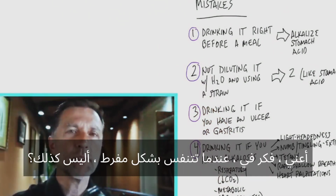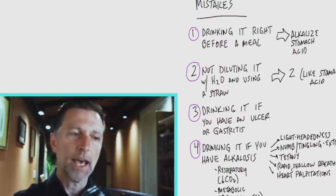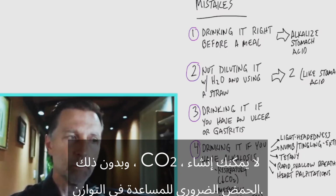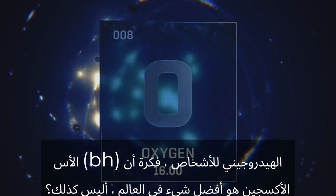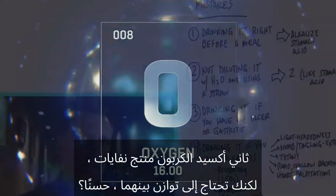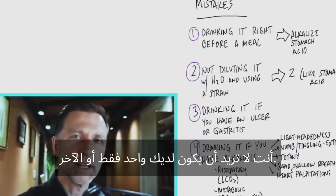I mean, think about when you hyperventilate, right? You're getting too much oxygen and you're creating a CO2 deficiency. And without that CO2, you can't create the acid necessary to help balance the pH. People have this idea that oxygen is the best thing in the world, right? CO2 is a waste product, but you need a balance of both, okay? You don't want to just have one or the other.